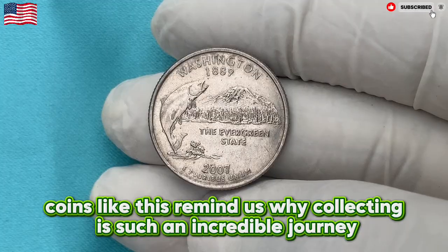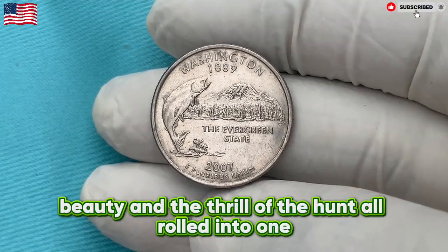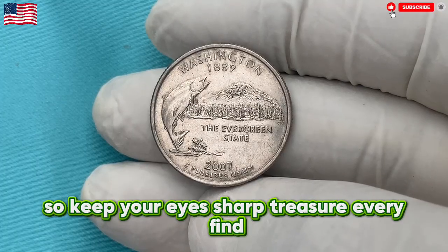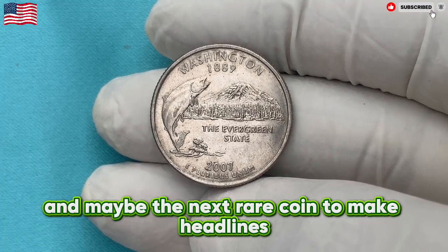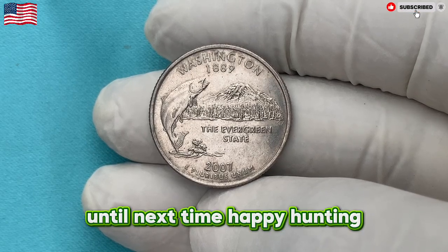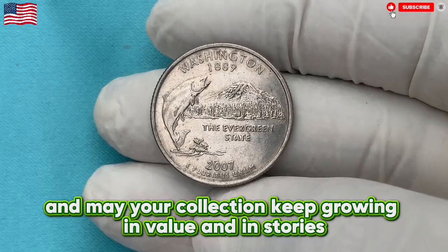Coins like this remind us why collecting is such an incredible journey. It's about history, beauty, and the thrill of the hunt all rolled into one. So keep your eyes sharp, treasure every find, and maybe the next rare coin to make headlines will be the one you discover. Until next time, happy hunting, and may your collection keep growing in value and in stories.